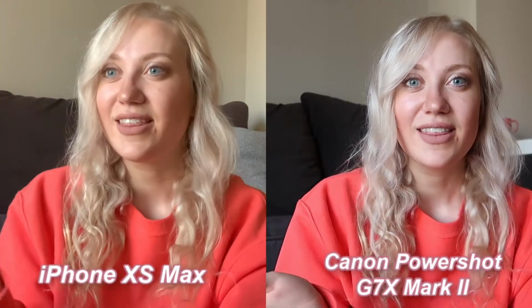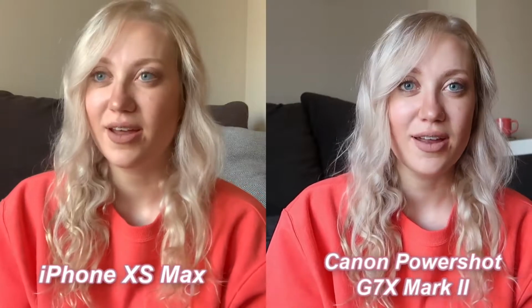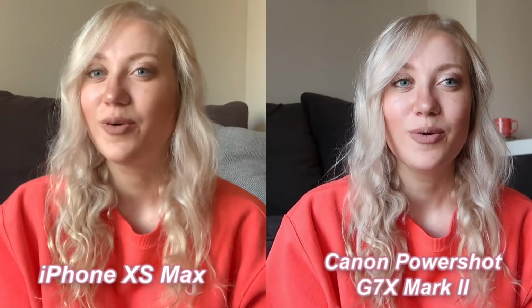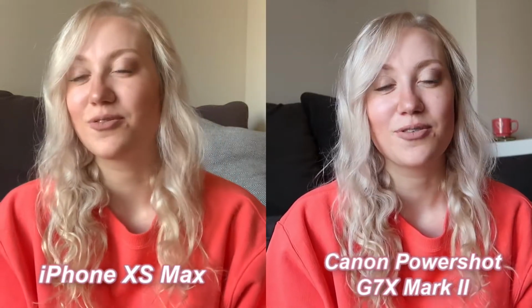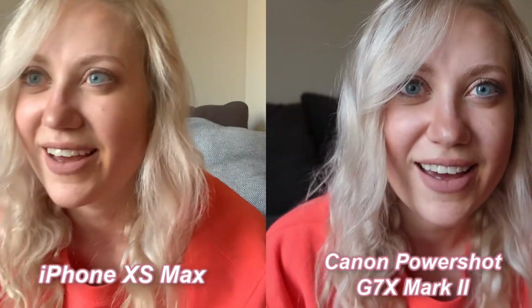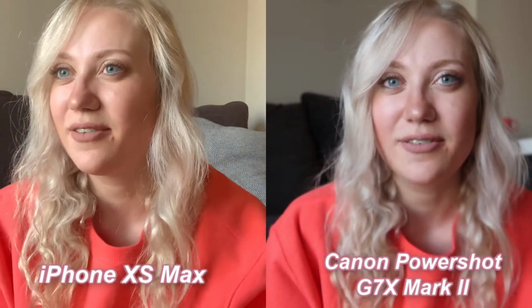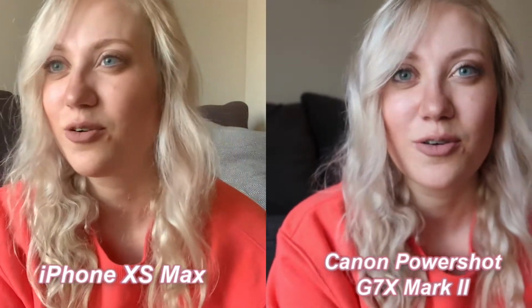I love having the flip up screen on the Canon. It really helps kind of like frame the shot and know what I am recording. With the iPhone, I don't have that, so it's a lot harder to know until afterwards what I'm actually getting in the shot. I also like that on the Canon I can tap and focus wherever I want it to focus. It has face tracking and I really like that. I feel like with the iPhone, it's good, but the quality just isn't quite as clear.